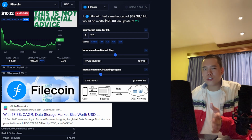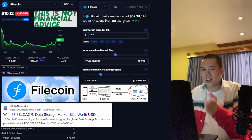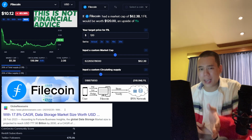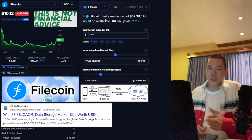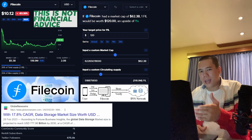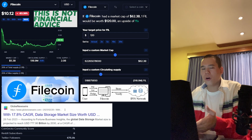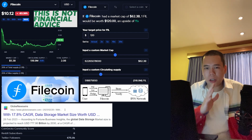A lot of data storage solutions nowadays are centralized. Many of them are not decentralized, but in my opinion, this is actually not a good thing. Because when you think about it, centralized data storage solutions are usually controlled by a single entity. I mean, who wants that? And on top of that, they usually have a single point of failure as well. But again, through decentralization, these issues are essentially gone.